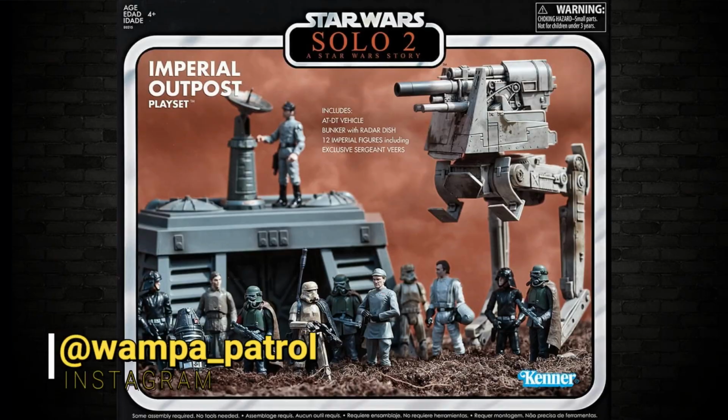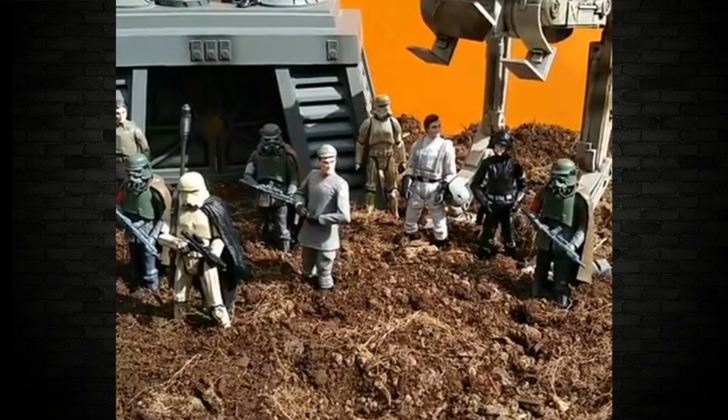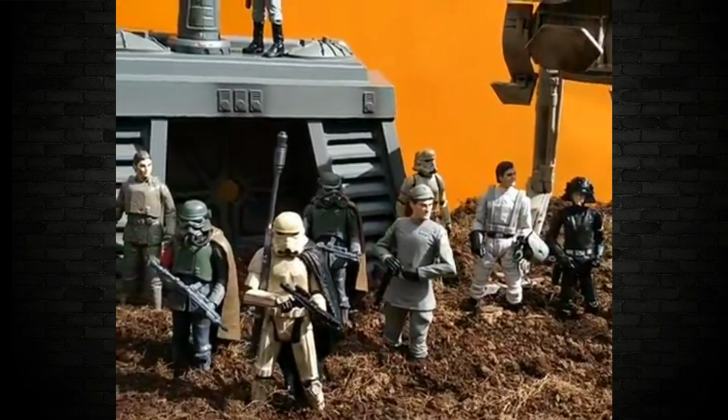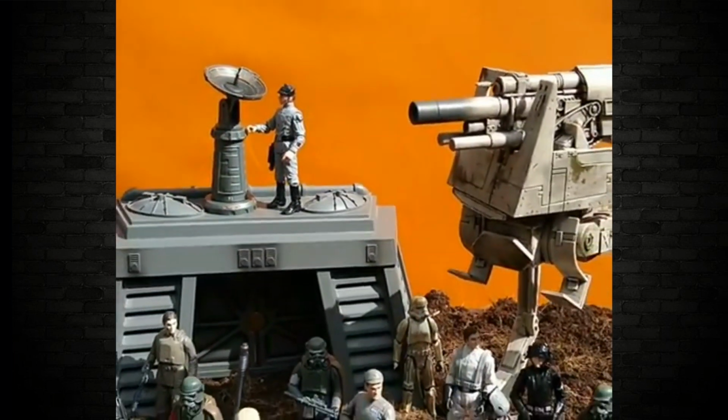Next up is a custom I'd like to show you. This is from Wampa Patrol on Instagram. Solo, a Star Wars Story 2, or Solo 2 actually. This is created and it looks amazing. Imperial Outpost playset. It is a custom, by the way. You're just looking at something that someone's envisioned in their brain, and Hasbro should get on it straight away.